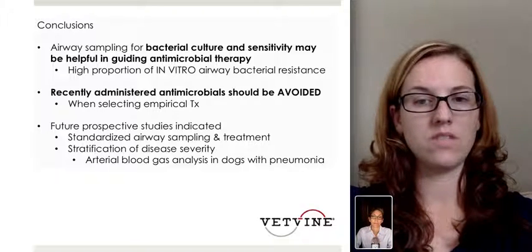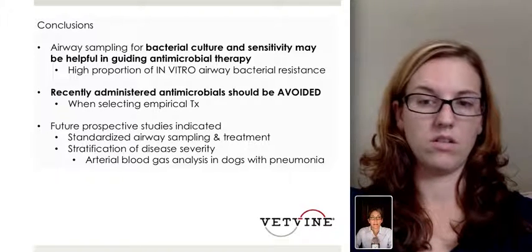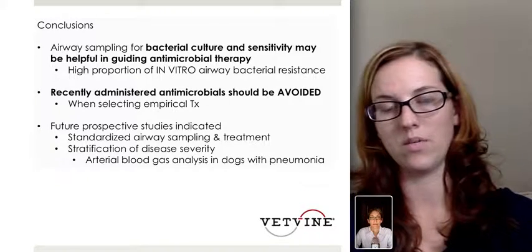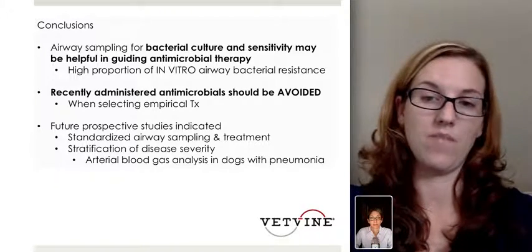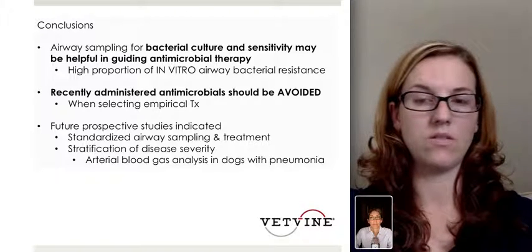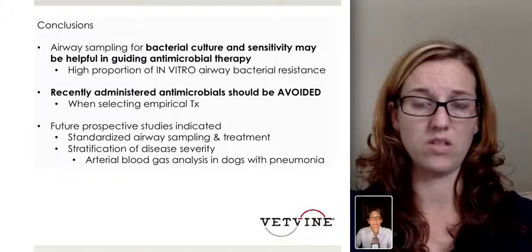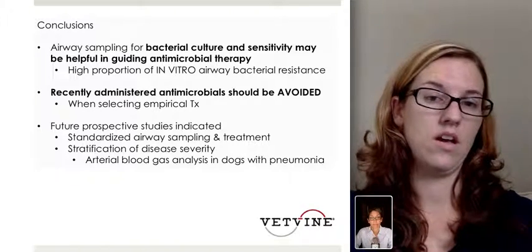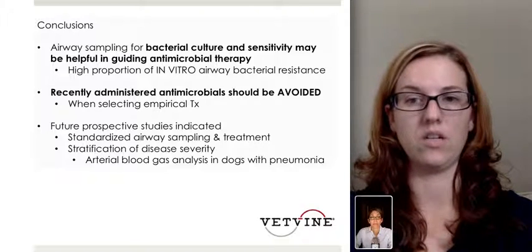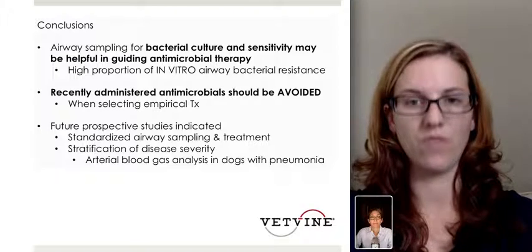And then stratification of disease severity. This study, although we're looking at bacterial pneumonia, 111 dogs, we don't know how severely affected some of those patients were versus some may have been more of an outpatient care. And so using an arterial blood gas to analyze those patients with pneumonia may help us to better stratify those patients into mild, moderate, severe disease severity, and we may show some differences in hospitalization and mortality in those patients if we were to choose inappropriate antibiotics up front.